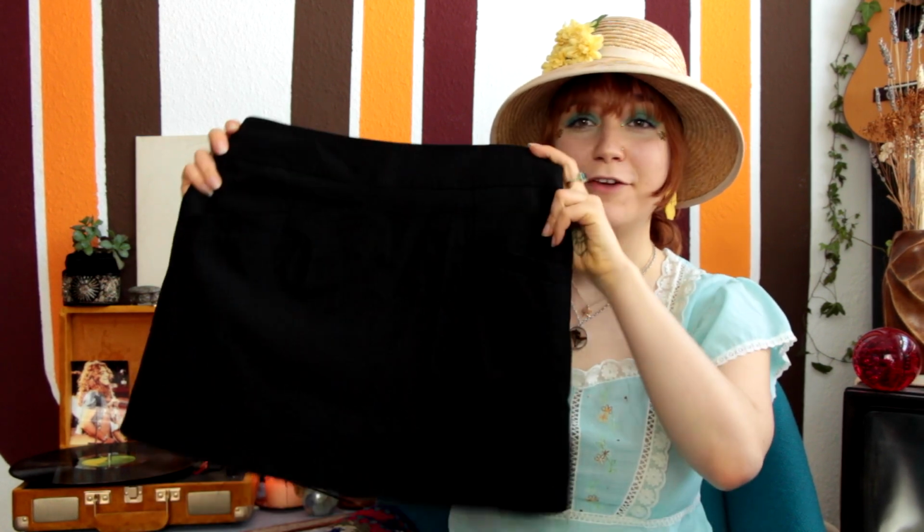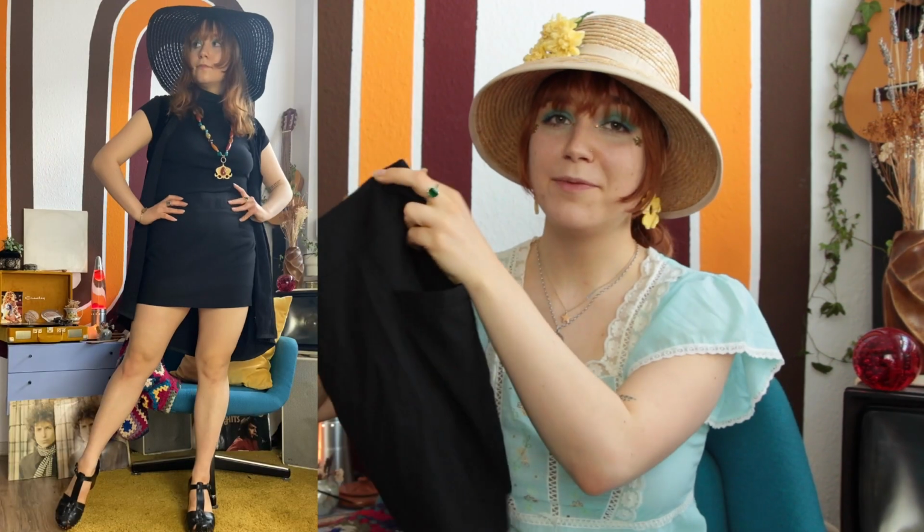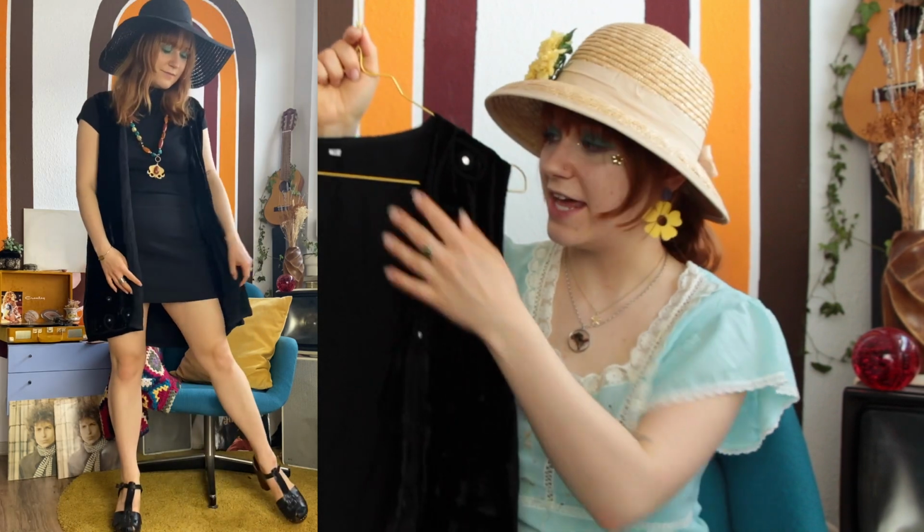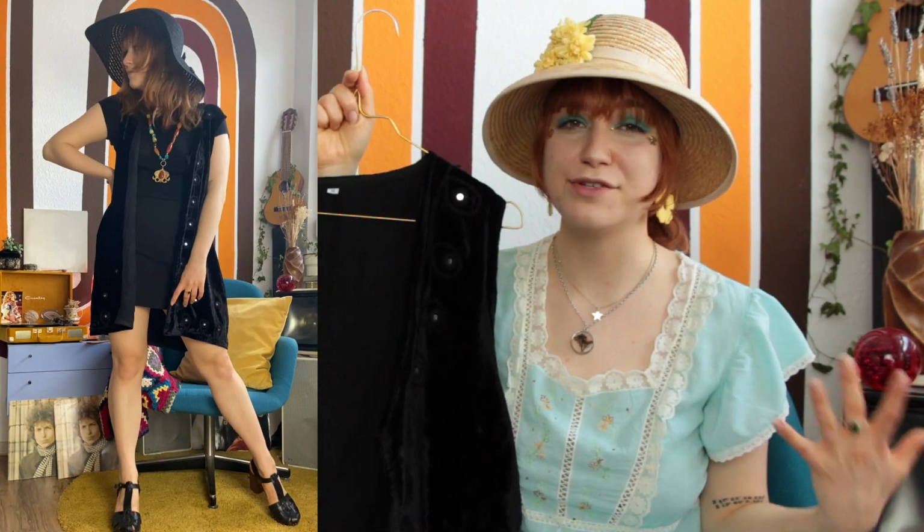To keep it really simple and easy for you to recreate, I paired it with a black miniskirt. I talk about black miniskirts a lot because they're just the perfect staple item for the 60s and 70s. That by itself is already a great look, but I wanted to go more with that late 60s eclectic style. And so I paired this vest with it. This is an original 60s velvet vest. I absolutely love it. It has some beautiful detailing and I think it goes great with the look.